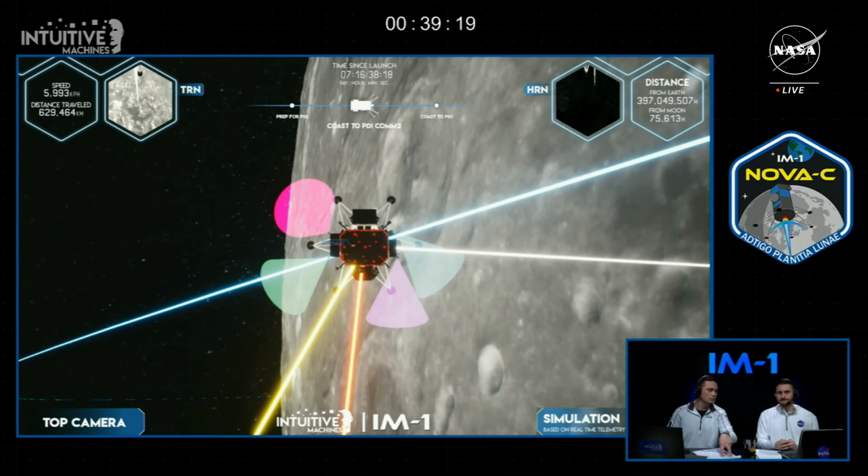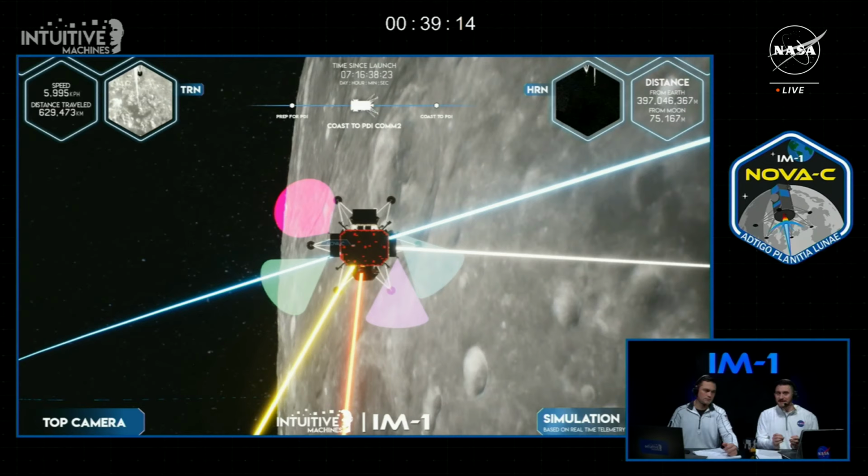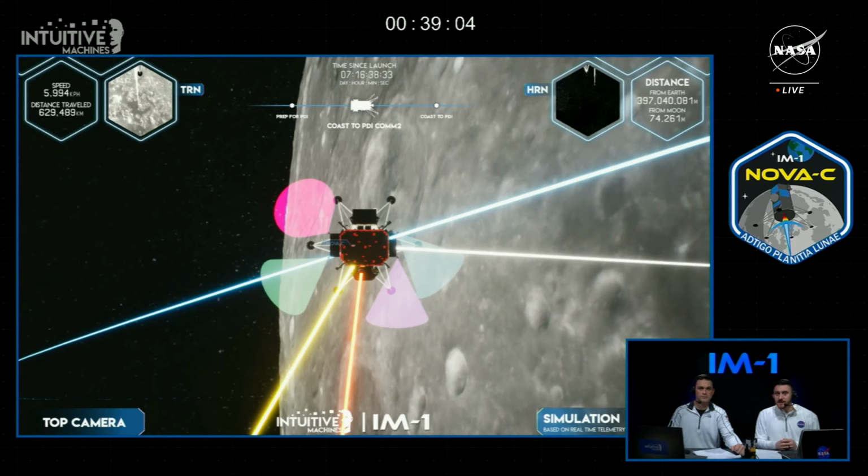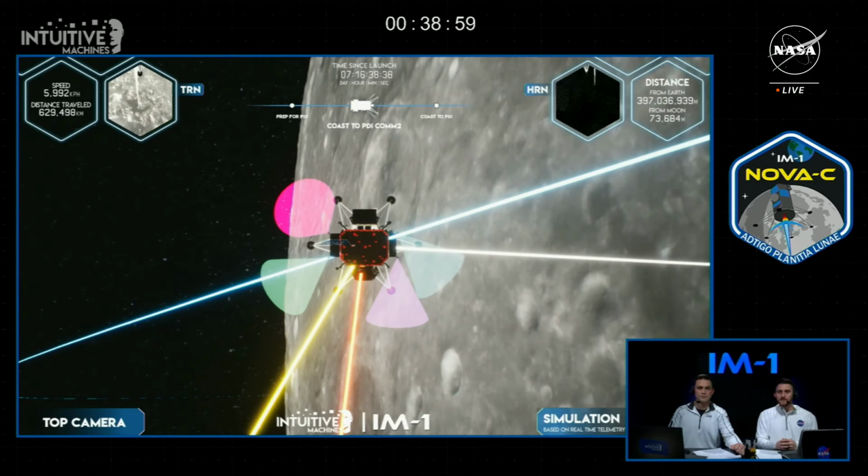That's right, and we're coming up on the timeline for when Nova C is about to begin the activation of NDL. This is a three-step process from powering on, becoming ready for operation about 5 minutes later, and then integrating those sensors with Nova C's terrain and hazard relative navigation cameras ahead of Nova C landing. So while we wait, let's learn a little more about NDL.